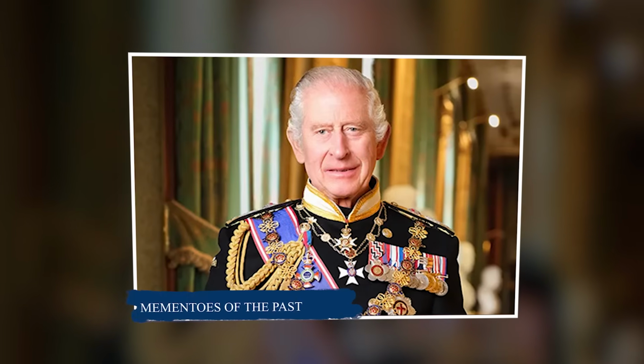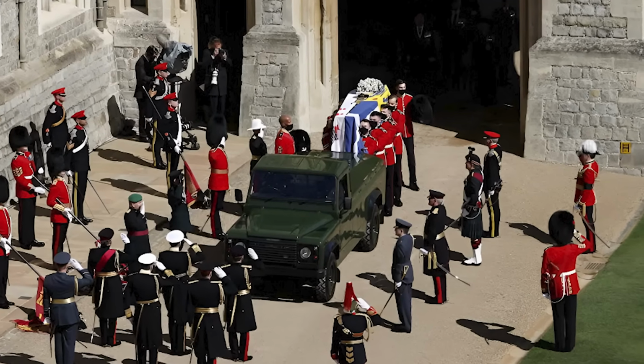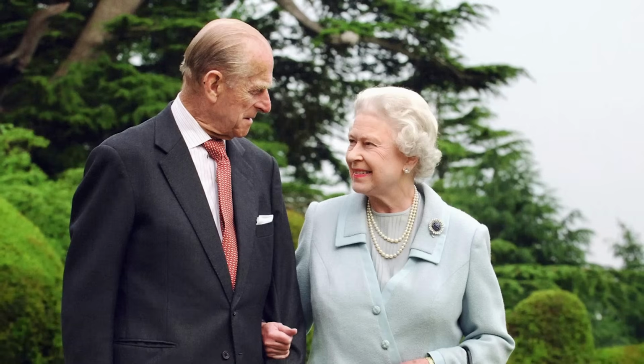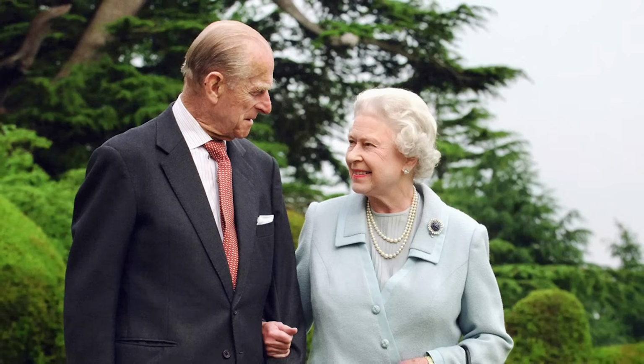Mementos of the past. The first car they uncovered was an antique car, a Land Rover Series 3, which was once driven regularly by Prince Philip, Charles's father. The Duke of Edinburgh was known for his deep affection for British automotive engineering, particularly Land Rovers. This one, experts believe, was among the last he used personally before his health declined.